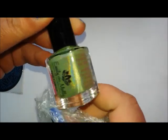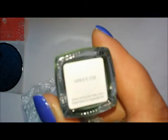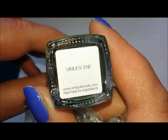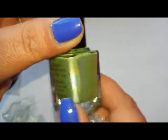Okay, polishes. So this is the Emily de Molly, and it's a very, very pale and very strong holographic. So it's kind of like a mint green base colour, and it's called Viridescent Emily de Molly. That's very strong, almost like a Halo Hue Colour Club.